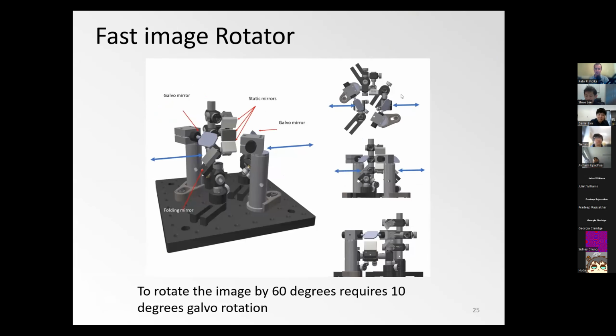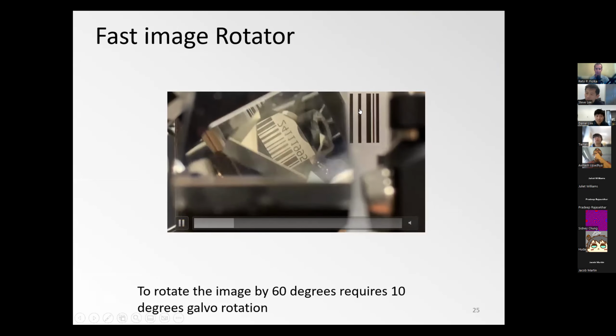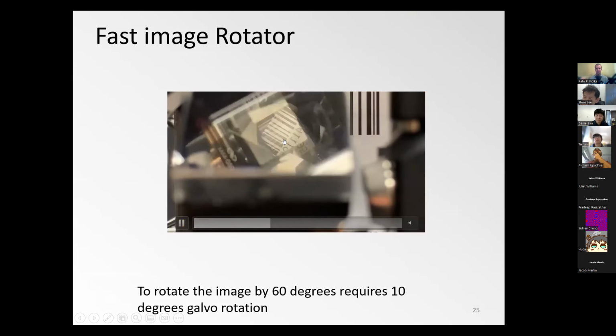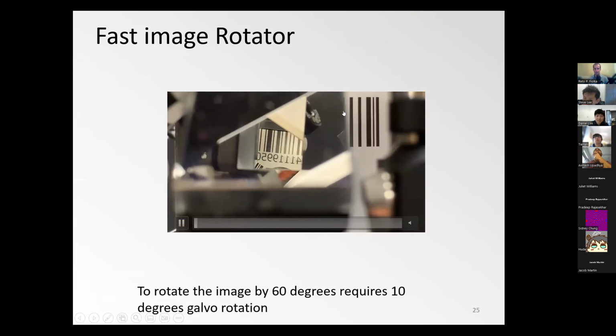So here, this is actually the practical image rotator. Let's just skip over there. There are some additional mirrors to make it practical, but in principle, there are the static mirrors and here are the galvo mirrors. Here's the device in action, rotating this barcode. So we're looking straight into the image rotator.